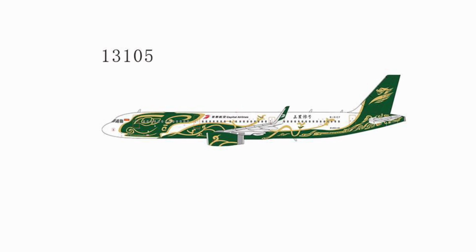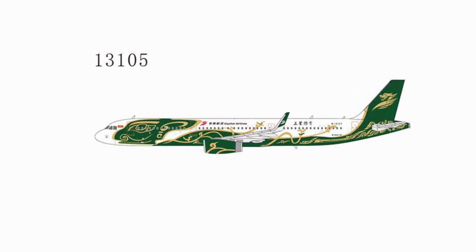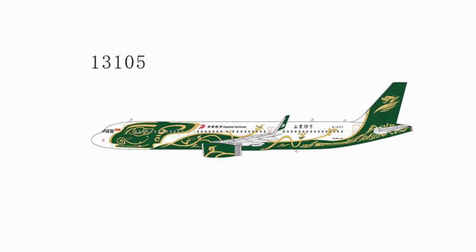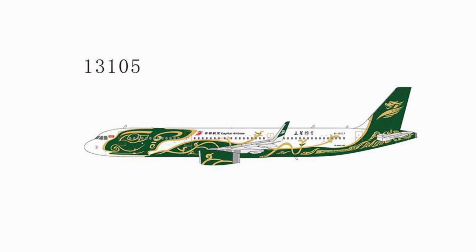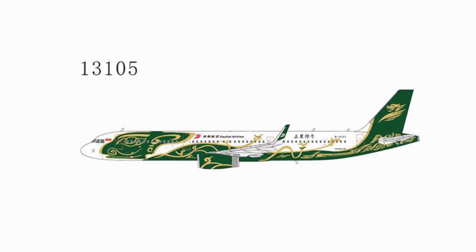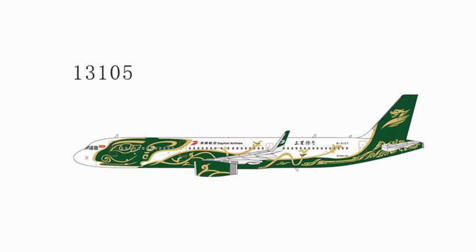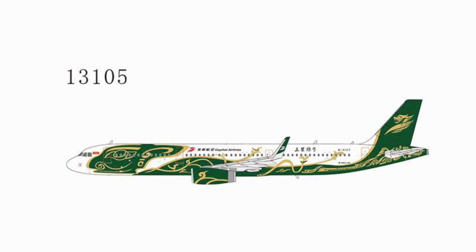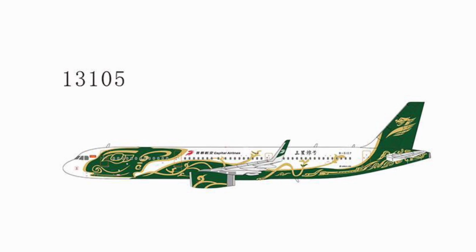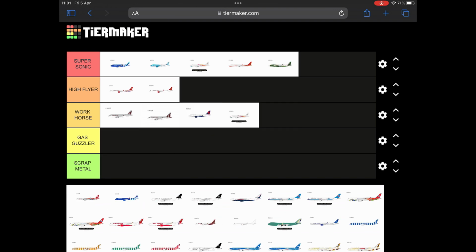And this has got a special scheme as well, which represents the Sanxingdui archaeological sites. I wish I could say something properly in Chinese. But anyway, it's a nice scheme. Again, it's quite a weird scheme. Capital's obviously usually got a very Hainan focused scheme. This one's got this really interesting and intricate green livery on it, which looks pretty cool. I've never seen the release here before, actually, so it looks really nice. Again, I'll be getting this one, and it's Supersonic for me.